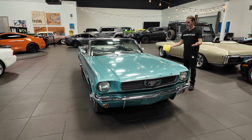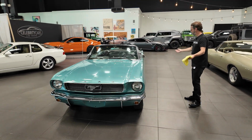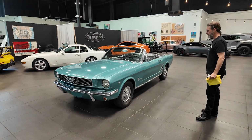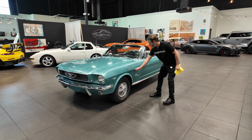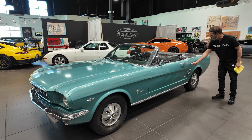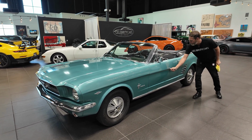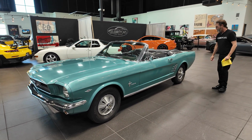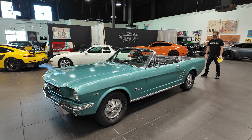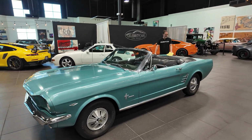Now, its condition. I'm your living, breathing condition report here at Celebrity Cars. Folks, I give this a great big, decent, solid B. There's a small chip right here. Quincy, you don't need to get up, we're gonna get closer to the car in a moment. There's a chip right here, a very small one there, a very small one right here. Could you go to a car show with this thing every weekend? Absolutely. Are you gonna win a bunch of awards? Probably not. It's just got little things here and there.